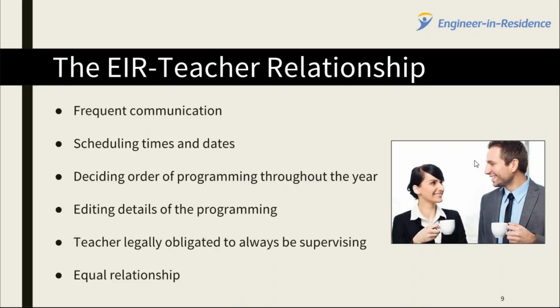You need to make sure that both your schedules overlap so that you can actually physically go into the classroom and make sure that it's convenient for both parties, or as convenient as possible. You need to decide the order of the programming throughout the year. So we stress that the EIR program aligns with the curriculum because we feel that is an effective way of demonstrating how engineering is all around you, how engineering applies to all sorts of different things.